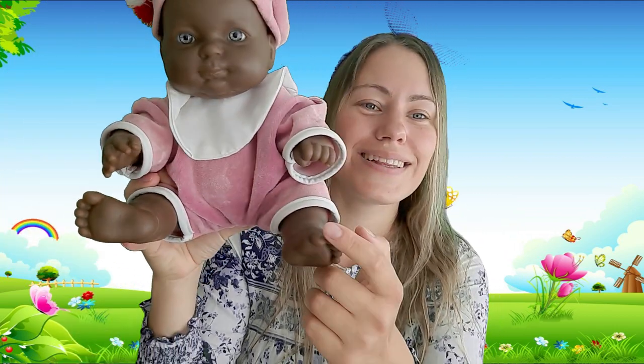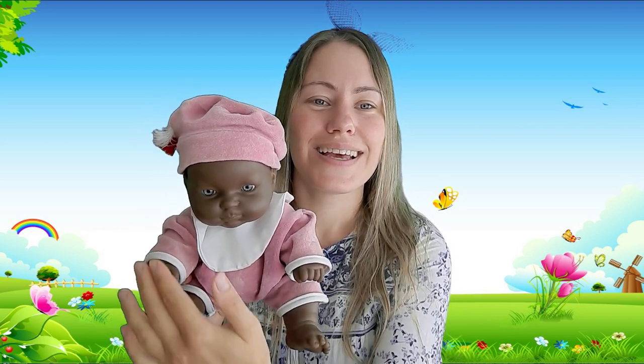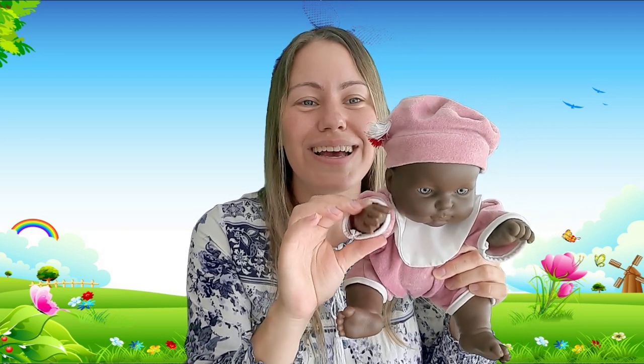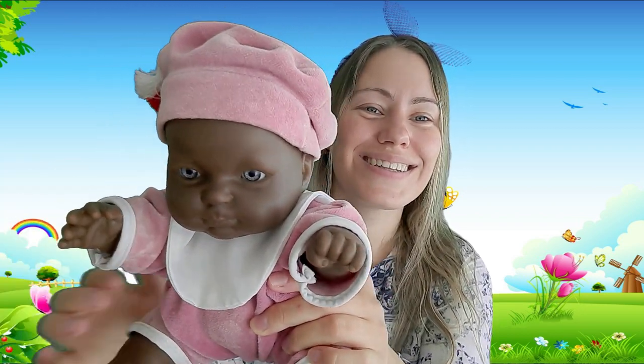She has fingers. Look, these are fingers. Little fingers. Legs. This part of the body is called leg. She has little hands. This and this one. These are baby Grace's hands. Look. Hello. Hello. And these are also little fingers on her hands.